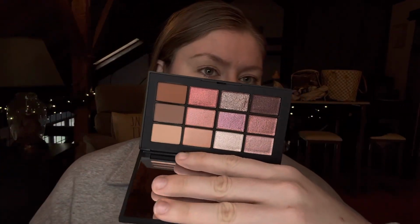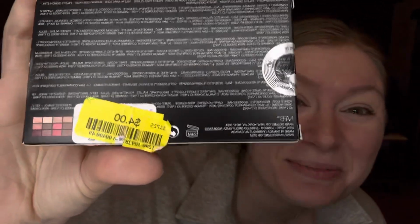Okay, so this is the NARS Ignited Eyeshadow Palette. This is what it looks like on the inside. It's just neutral, really, really pretty. Definitely up my alley these days. I found this at TJ Maxx or Marshall's, whatever, they're the same thing. Can you believe that? $4.